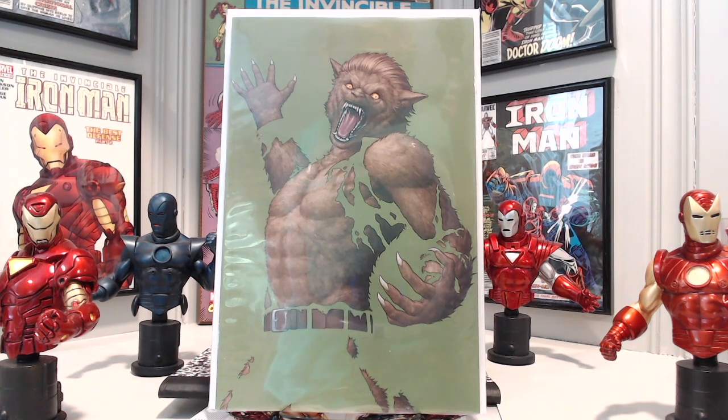And there you have it. Comics through the ages. Golden to modern. So like I said before, I'm planning on making this a weekly feature.